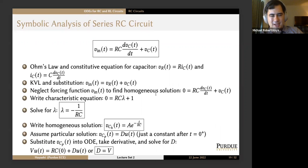To find the homogeneous solution, 0 is equal to RC times dVc of t dt plus Vc of t. So for this characteristic equation, we get 0 is equal to RC times lambda plus 1, because the coefficient in front of Vc of t is 1. Solve for lambda. Lambda is equal to -1 over RC. This lambda is going to show up again and again and again, so it's definitely worth being able to solve it in your head without having to write it down.